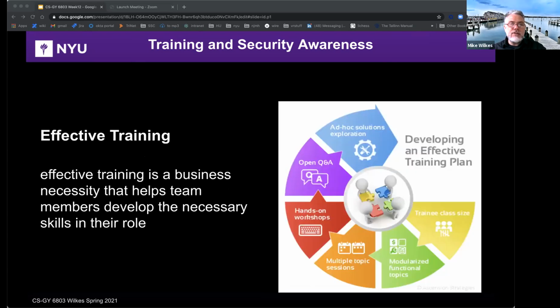So effective training is a necessity. It helps team members develop the skills they need for their role. Effective security awareness programs need to be fun and supported by executive management. Programs should focus on changing the behavior of employees, and they should be interactive and diverse in manner. A diverse security awareness training program will include the entirety of the company with things such as newsletters, posters, email tips, and other communications on a regular basis. And the content needs to engage different learning styles, like we talked about in the class on documentation, in order to increase retention and engagement.